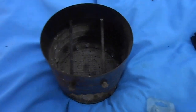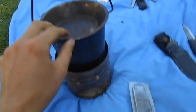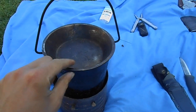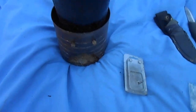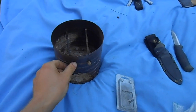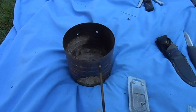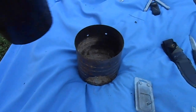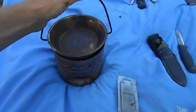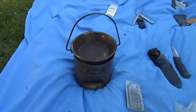These nails in here also allow me to put my Sierra cup on it, and with some imagination this could be used as a frying pan on top of the stove. And the best part is that if you take the pail off and take the nails out, all this fits perfectly together. Couldn't ask for a better setup than that.